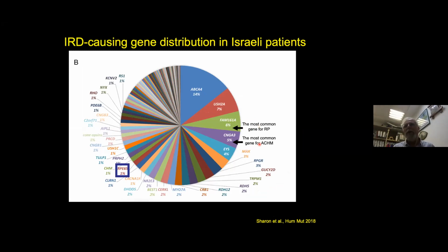A very interesting story is CNGA3. CNGA3 is the most common cause of achromatopsia in the Israeli population, and not only in humans, but about 10 years ago, a sheep model was identified with a mutation in that gene, and it was treated with gene therapy, and even 7 years after treatment, it is pretty stable, and the phenotype looks pretty good. And I will also talk about RPE65. This is the only gene in any human disease for which gene therapy has been approved, and this is really a breakthrough in treating retinal diseases.